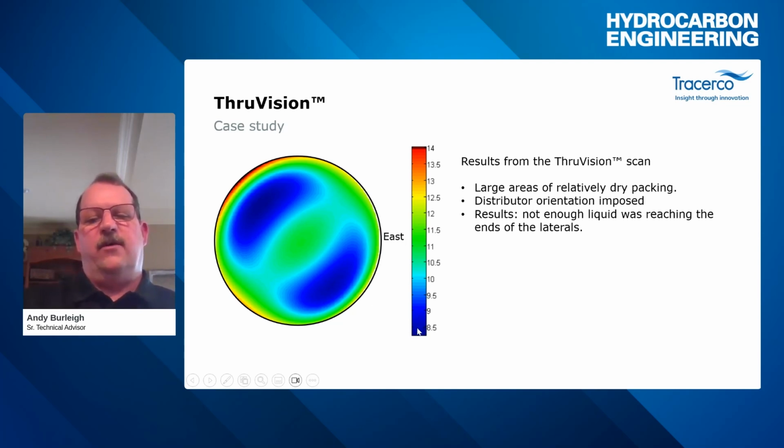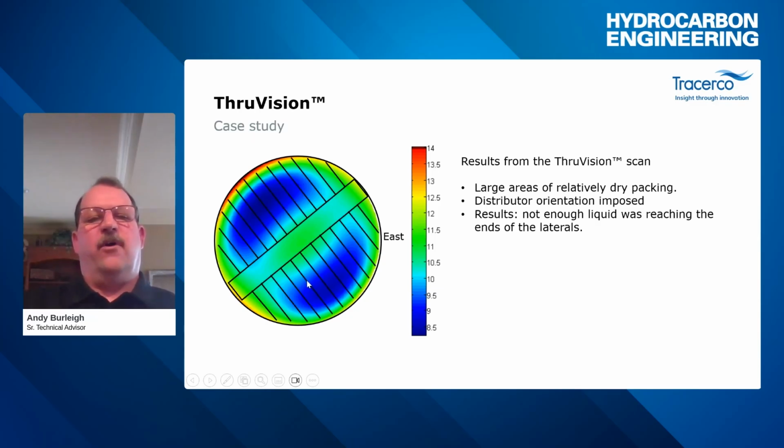If you look down at the scale, that's 8.5 to 9 pounds per cubic foot. That's actually the dry density, bulk density of this packing. So essentially what's happening here is they have 2 large dry areas within the packed bed. I've gone ahead and overlaid the orientation of the trough and lateral distributor. And you can see basically what's happening is they're not getting any liquids out to the laterals in this case.